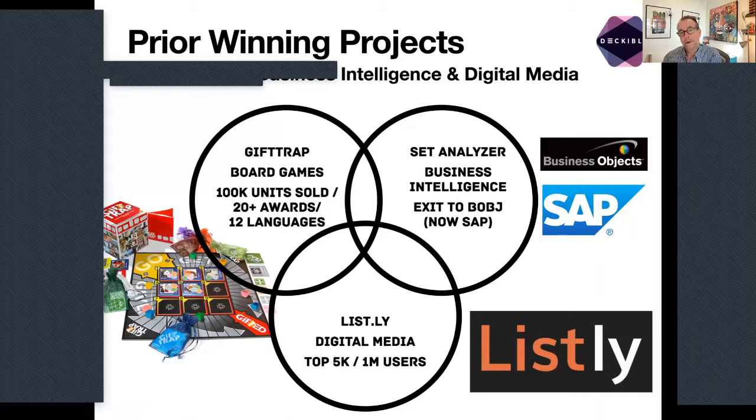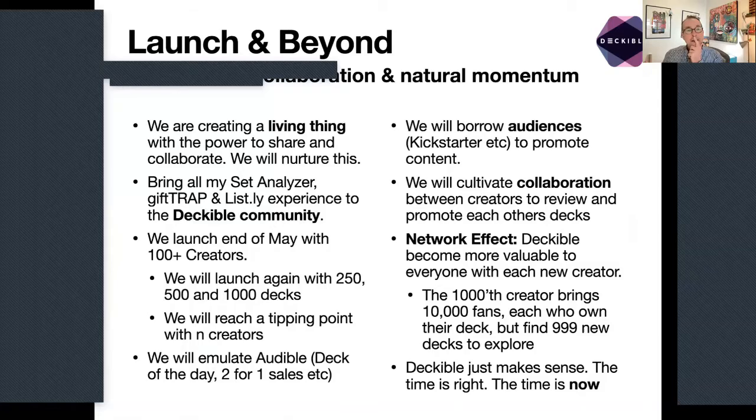And I know, when I think about Deckible, I get very excited because I think all of this skill set pulls into what Deckible could be. And then really, we launch by the end of May. We're going to launch with over 100 creators. We're well on our way to that. We're ready to upload decks. We're loading decks every day right now. I think once we launch with 100 creators, it's going to be really easy to get the next 200.